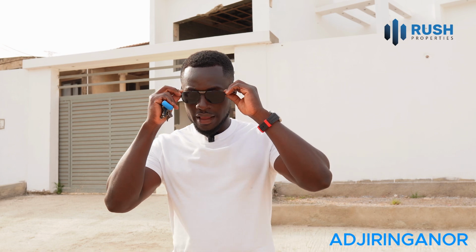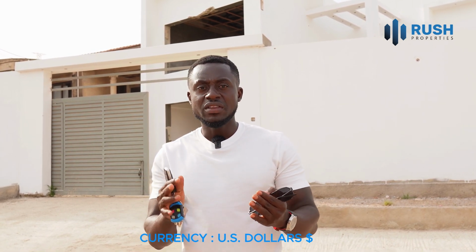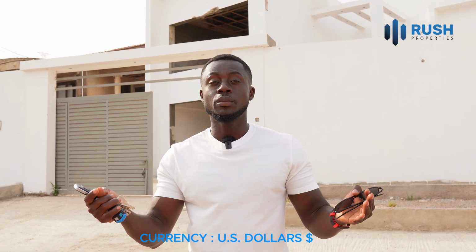How much is a plot of land in Accra? Accra is like your East Legon. Depending on how greedy the person is, one plot could be anywhere between 180, 150 if the person doesn't really know much about money, all the way to 250. The market is open in Ghana, right? It's up to the individual. So that's the price that we are working with right now.